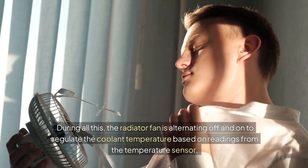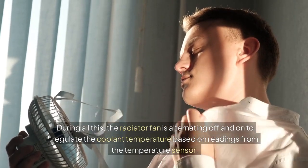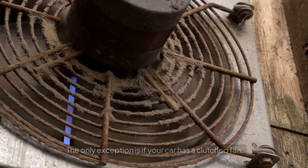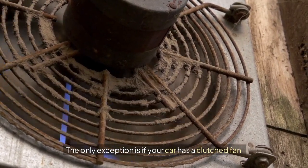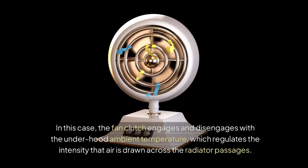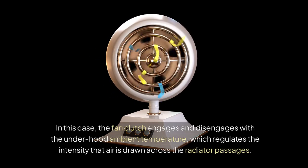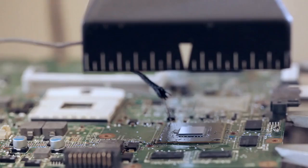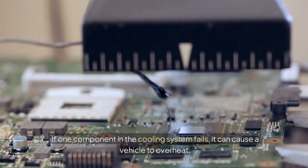During all this, the radiator fan is alternating off and on to regulate the coolant temperature based on readings from the temperature sensor. The only exception is if your car has a clutched fan. In this case, the fan clutch engages and disengages with the underhood ambient temperature, which regulates the intensity that air is drawn across the radiator passages. If one component in the cooling system fails, it can cause a vehicle to overheat.